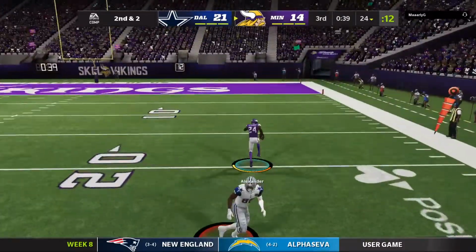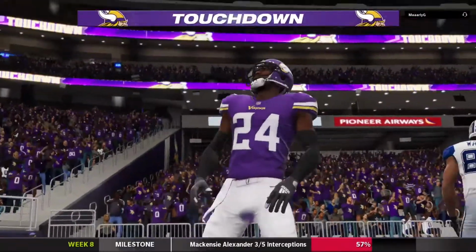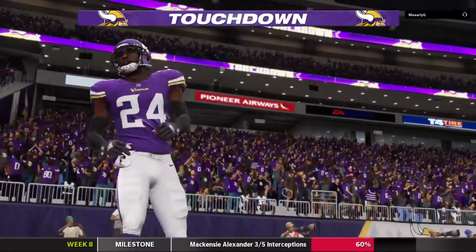And he fires one that's intercepted. Mackenzie Alexander with a pick, and he will take this one home. It's a touchdown.